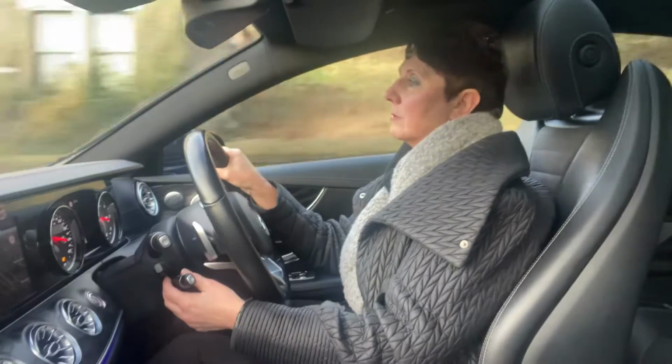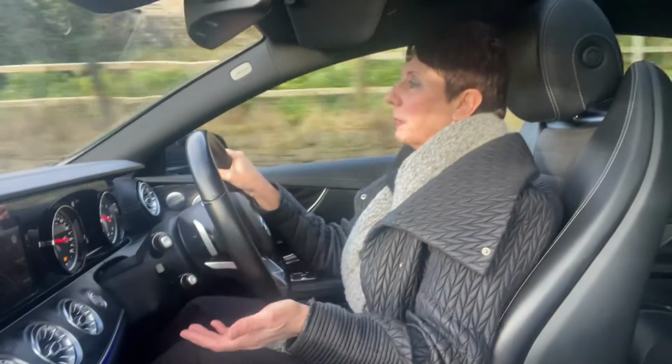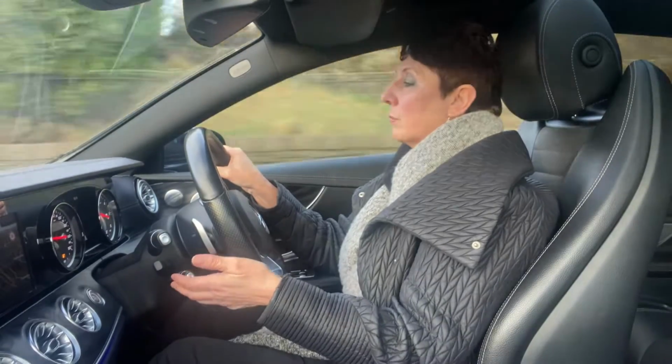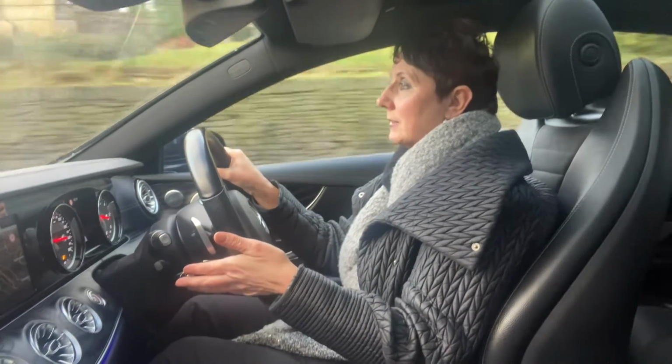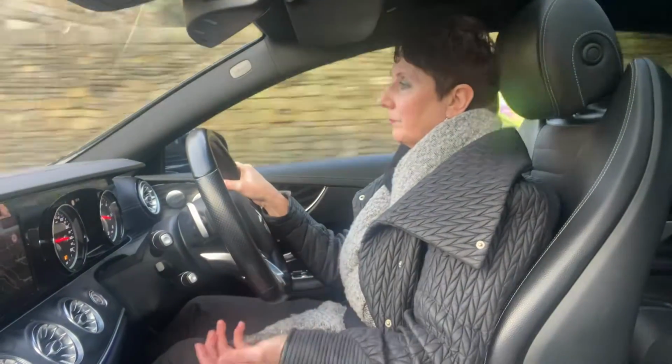If you're on the motorway, or in a speed restricted area, you can press that and set the limit, and it will stay at it, and then you just press it back down to release it.